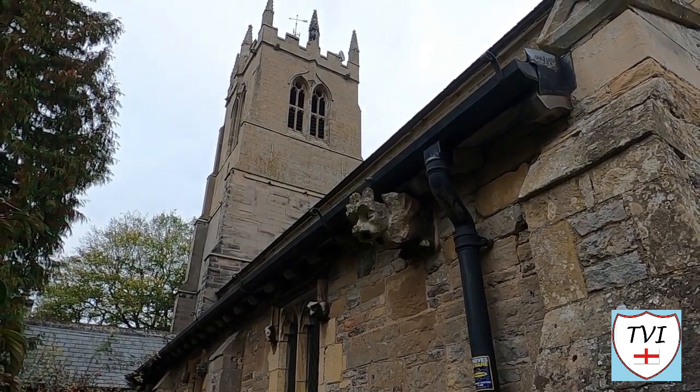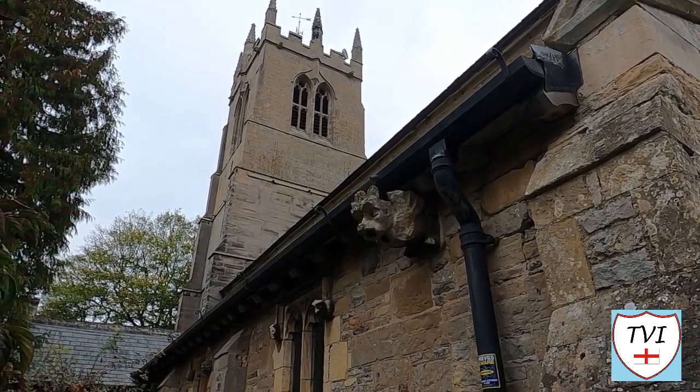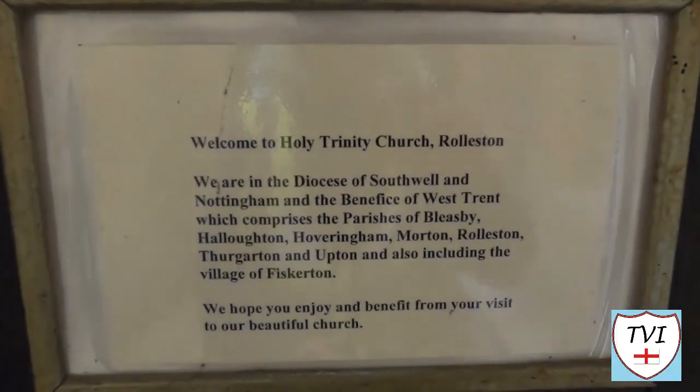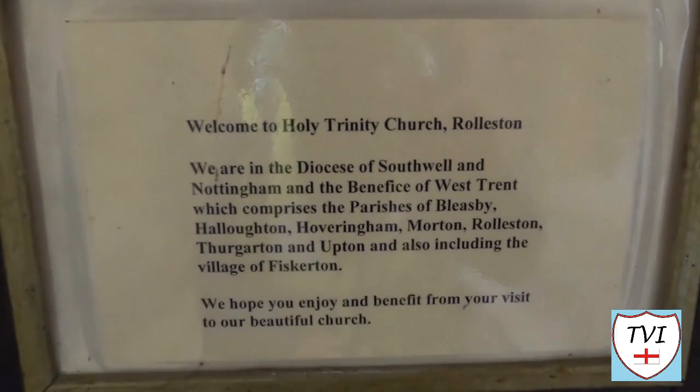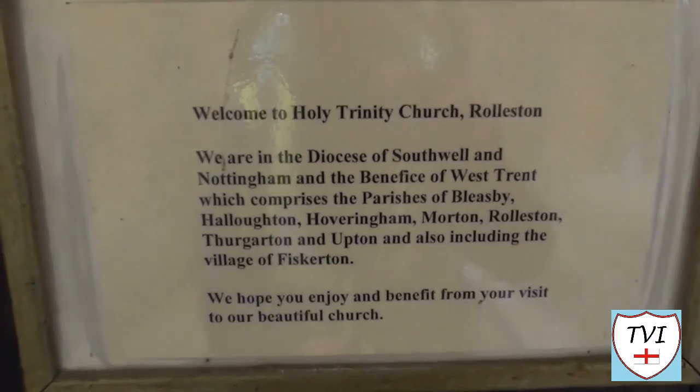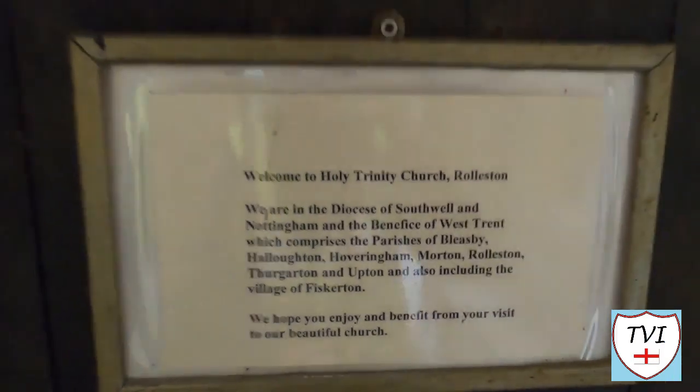It has a Norman south doorway, which has been rebuilt stone by stone. The church was locked, so we can't see inside this one today. Mind you, there was enough outside it to be of interest. Here on the door, there's a little note which tells us the other churches in the area Rolleston's associated with.